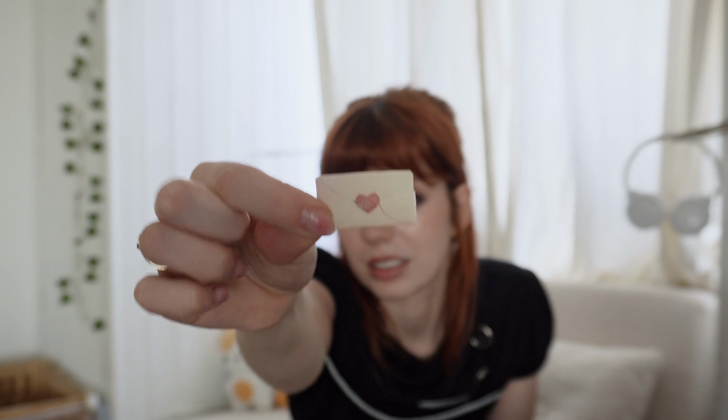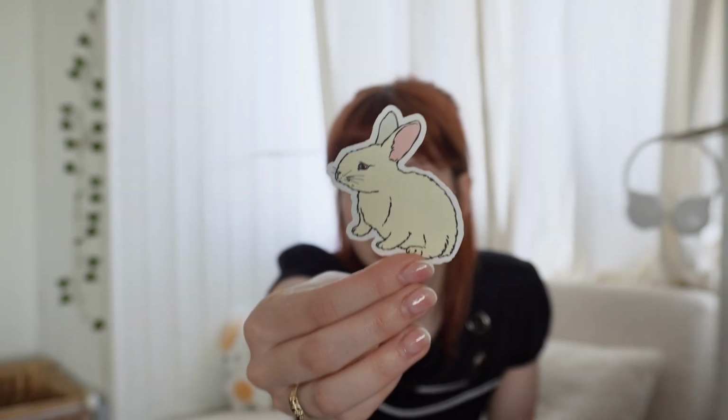Just cute little accessories for the diary. Little bunny sticker that a brand sent me. Well, it was in a bunch of treats that they sent me for Fig. Mishka's Bun Shop. They have an Instagram.